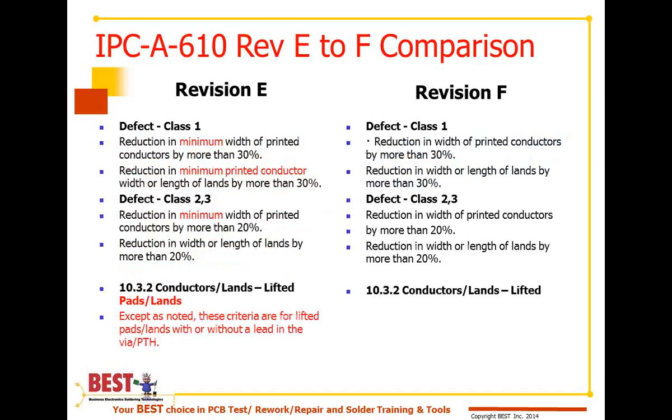Then we go on to your conductor land width, and edge delamination. And this is all found on page 10-18. If you were to flip over there, conductor and land reduction. They've deleted some of the minimums. It says reduction in the width of the printed board by more than 30%. Reduction in width or length, and so on and so forth. So they deleted some of the words out. And in 10.3.2, we deleted, except as noted, these criteria for lifted pads with or without a lead in the via hole.